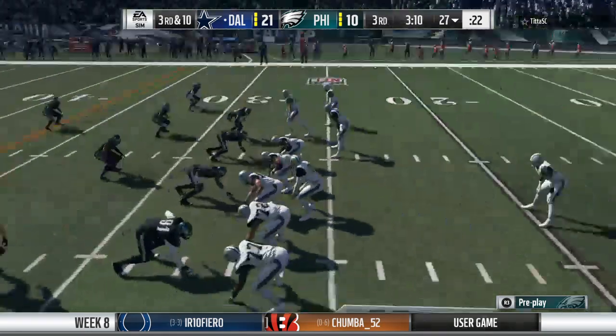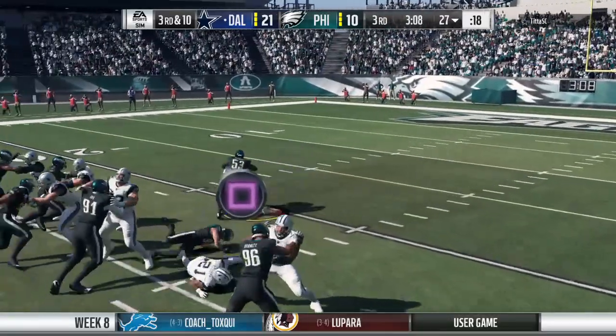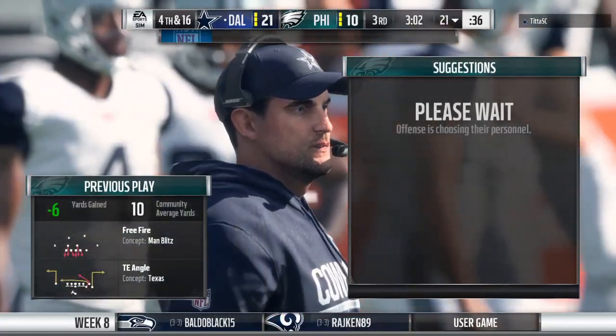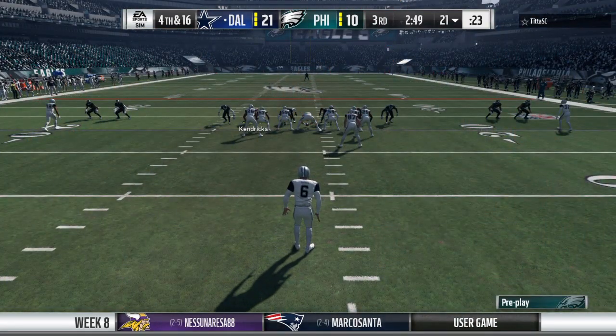Now let's go. Green 39. To throw on 3rd down. Rush coming, and he's taken down. Nigel Bradham in there to drop him for a 6-yard loss, and that'll lead to a 4th down. Out now comes the Cowboys punter.